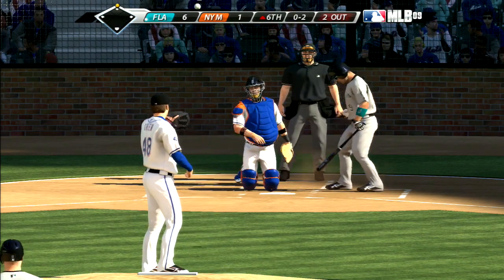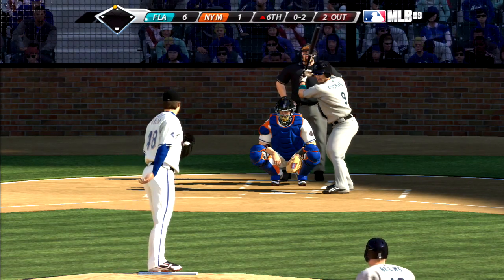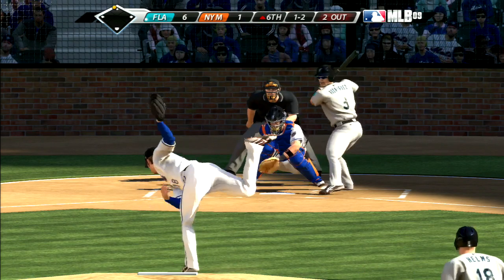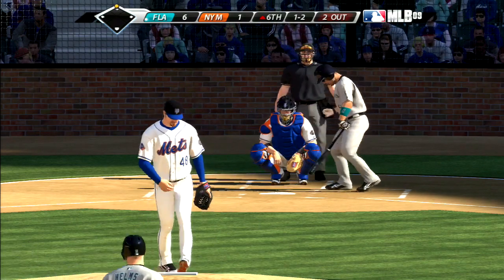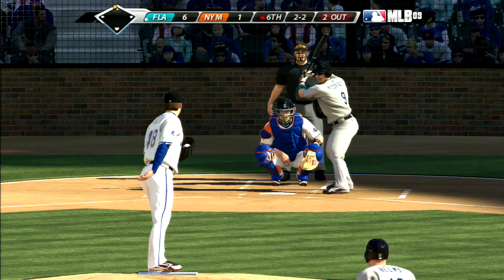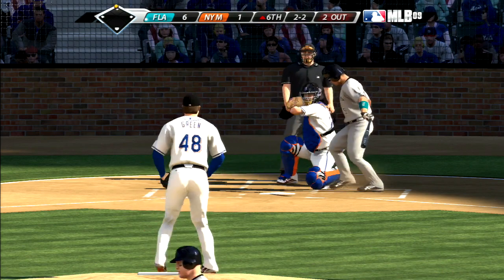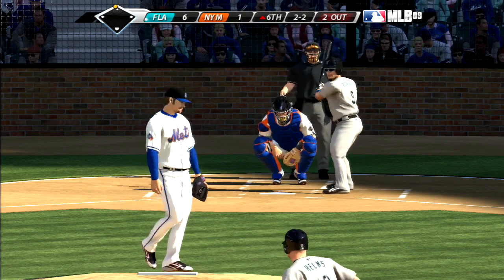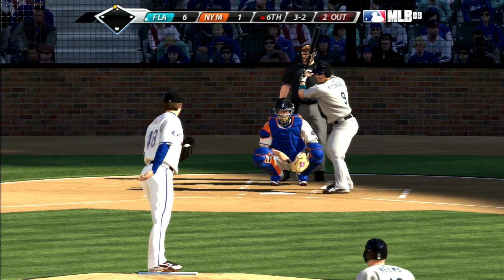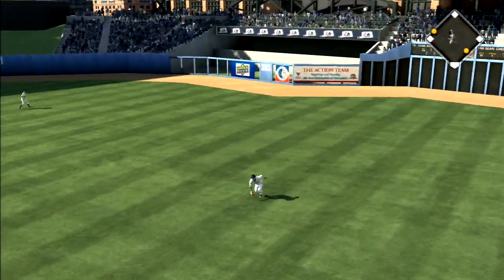And a waste pitch there, 1-2. Outside and low that time. Now it's 2 balls and 2 strikes. And they obviously think he'll chase a fastball with 2 strikes because they keep going to it. Not where he wanted that fastball to be, and it's 3-2 now. From 0-2 to 3-2, he is really making him work out there. Now a ball lined toward right center, and he'll have himself a base hit.